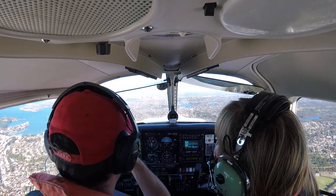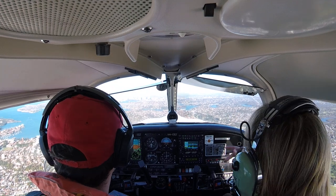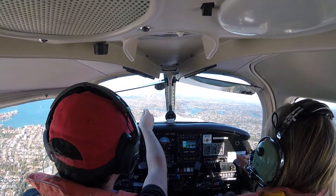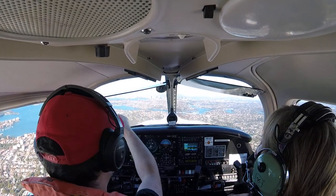There's the Opera House. Yeah. And can you see the bridge? So go... Oh, there it is, yeah. A tiny bit further to the left. Supposed to stay between the bridge and the... North of the Opera House, yeah. This side of the bridge.